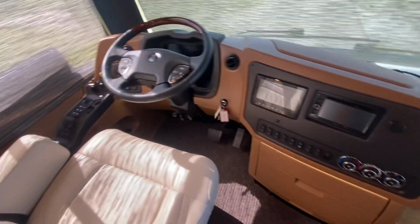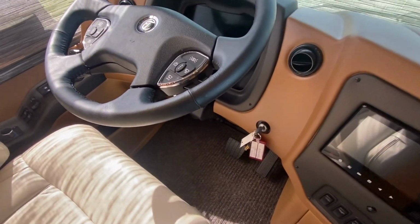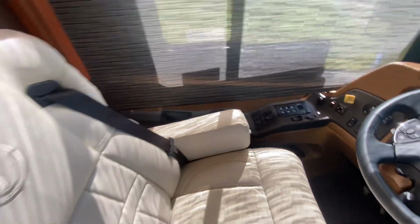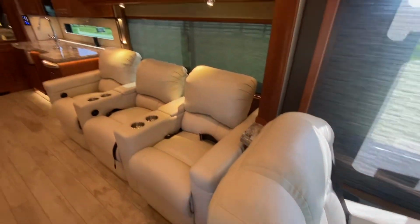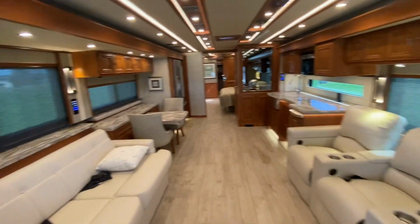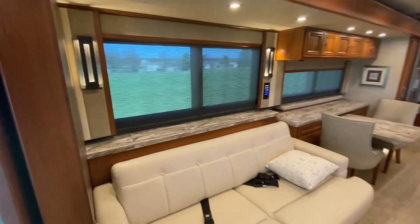Really, really love that digital dash that Tiffin contracted with Valid Systems to make their own digital dash. This has air and hydraulic leveling. Some of the most important features in here are going to be power shade, day-night shades. And as you can see, I have the day shades down and the night shades up.